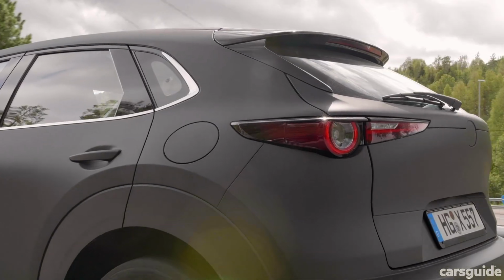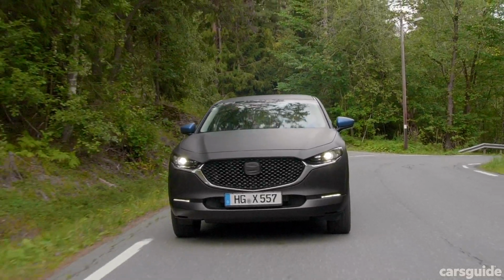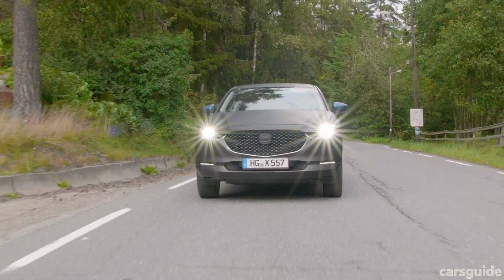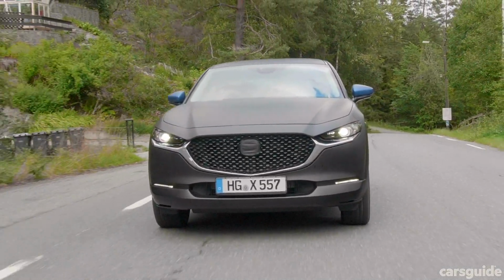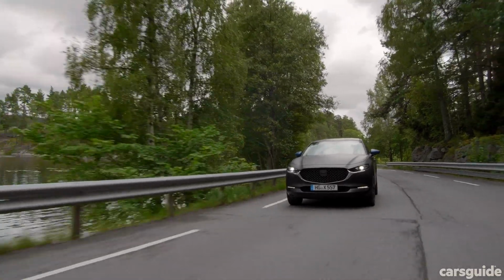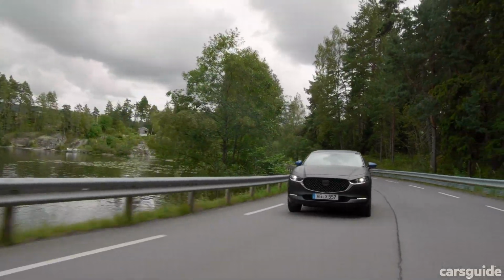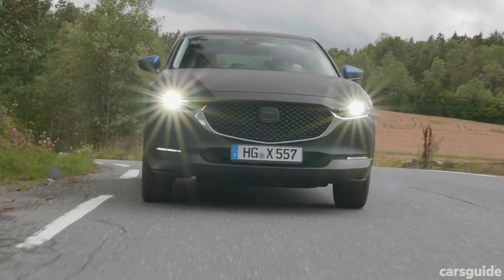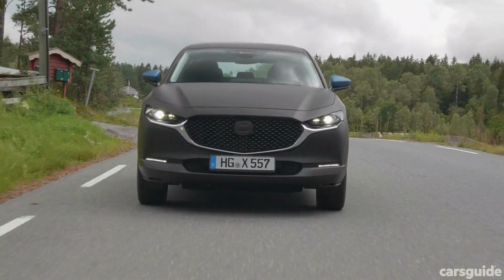One issue in Australia, of course, might be the range. Mazda has calculated that the best reduction of CO2 you can achieve by building EVs is to provide them with the smallest battery possible. This means that the new car will only have a 35 kilowatt hour battery, which is probably going to equal about 250 kilometres of realistic range. Explaining to Australians that they're saving the planet, but they have to do so by charging up more often, is going to be a bit of a tough sell.